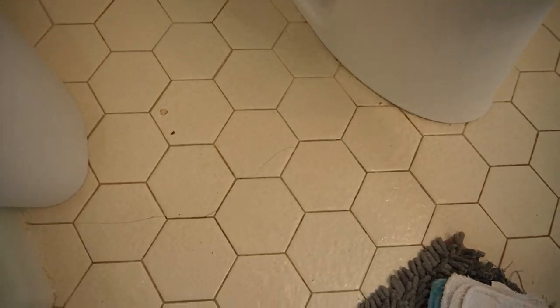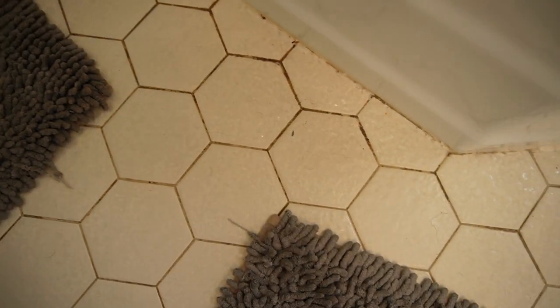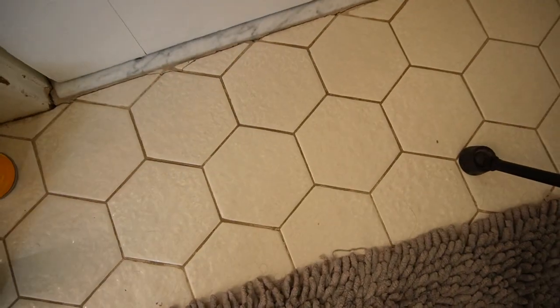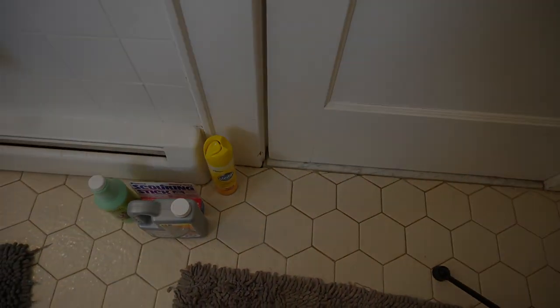And the grout. Okay, so the grout, I'm telling you, the grout is white. And then when we get towards the tub, it's all black because of water. And then over here, the entrance, it's definitely in need of cleaning. And I gotta do all the corners. I'm telling you, deep clean, guys, deep clean.